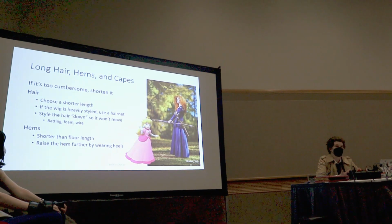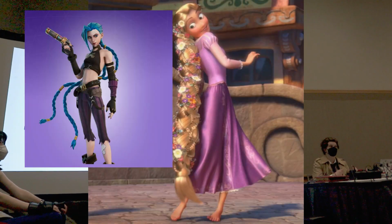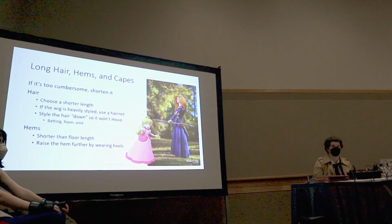You can also use a hairnet. I think Rapunzel cosplayers do that. I think some Jinx cosplayers do that. They've got their hair braided up and just put a hairnet over it because they're like, yeah, one and done. And you know what? Kudos.